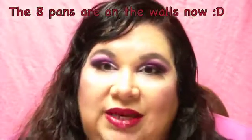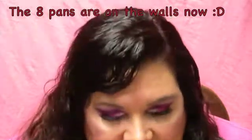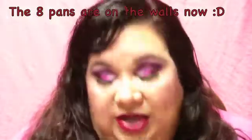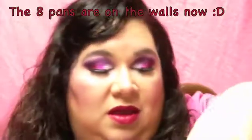And like I said, I'm not sure why, but it's more expensive. It was $1.99 when Wet n Wild had it, but for some reason for Black Radiance they did it. It's $3.99, and the blushes I think are $4.99. And then they came out with two new bronzers, caramel and blackberry. And you know how I love my black.